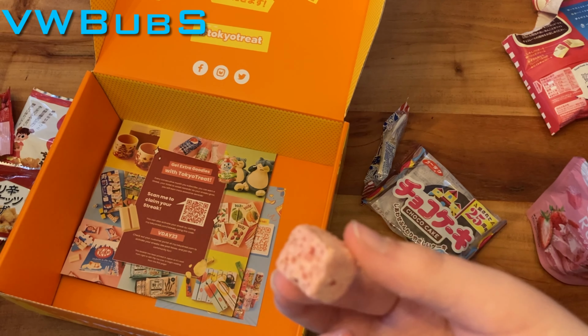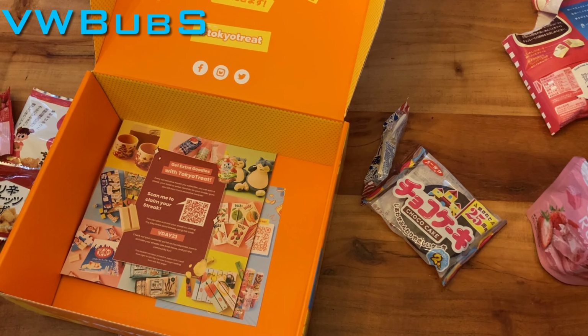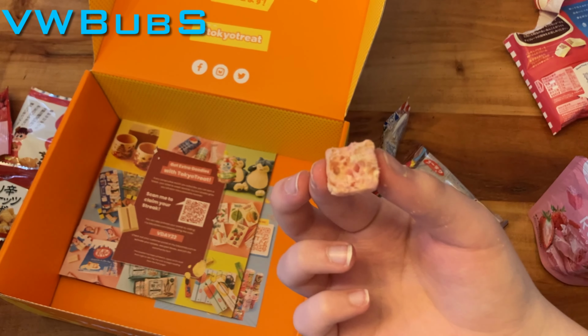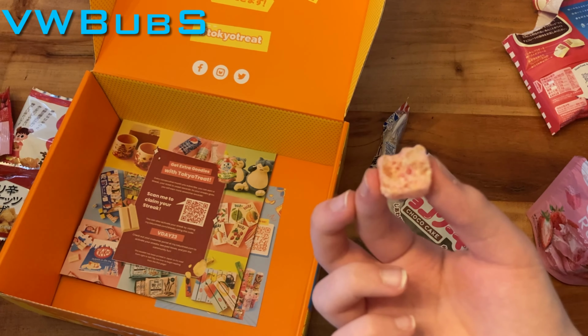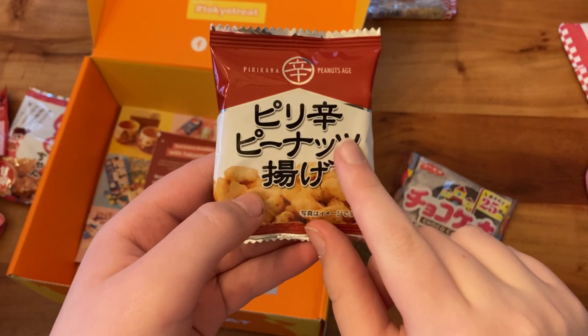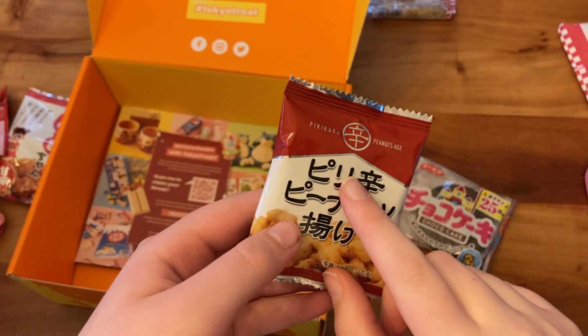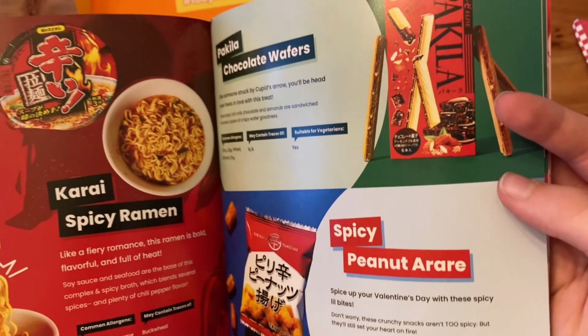That looks good and horrendous. Okay. It smells good. Not bad, actually. Next up, we have smiley face and smiley face and half smiley face. Hold on, let me look up what that means. Spicy peanut. I have no idea how that translates, but sure.